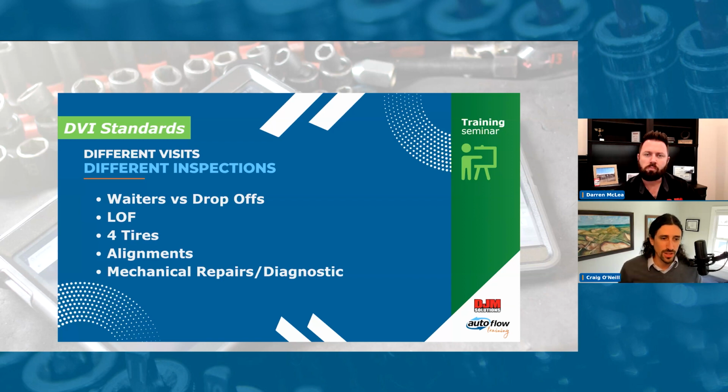So Darren, one of the things I remember we discussed, this is where you guys thrived. And this is where I started to see a big change with your operation, when you started to define for your team the certain types of inspections that you do in certain types of scenarios. I feel like this is something where a lot of shops drop the ball and try to do one size fits all for all sorts of scenarios. And then you run into a frustrated team member.